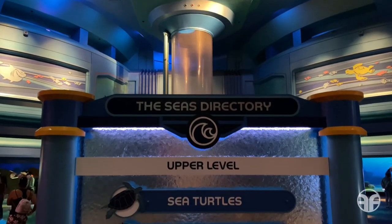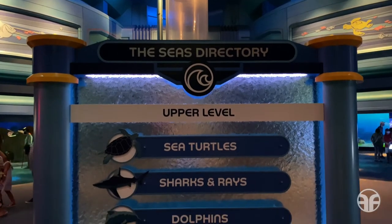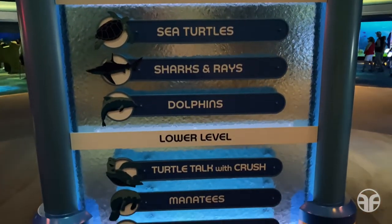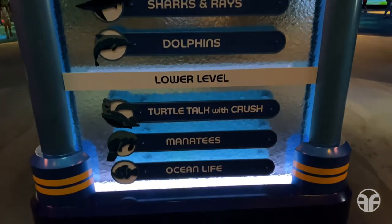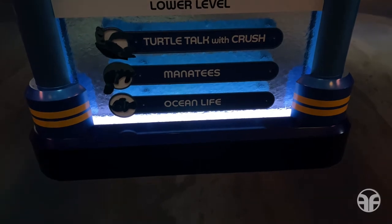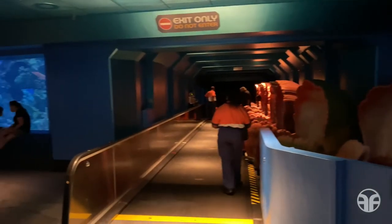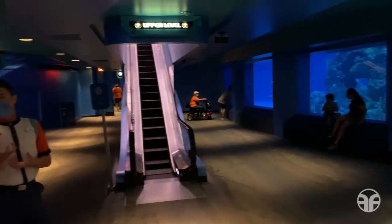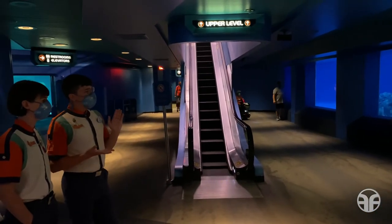The seas directory. Upper level, sea turtles, sharks and rays, and dolphins. And on the lower level, turtle talk with Crush, manatees, and ocean life. There's the unload area again. But if we look over to our left-hand side, there's an escalator that goes up.